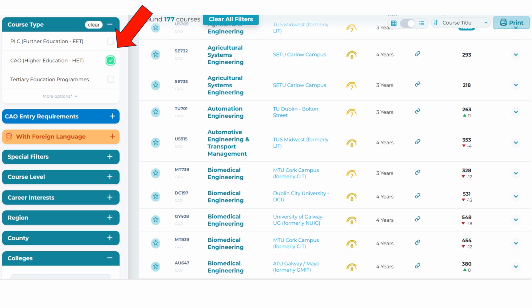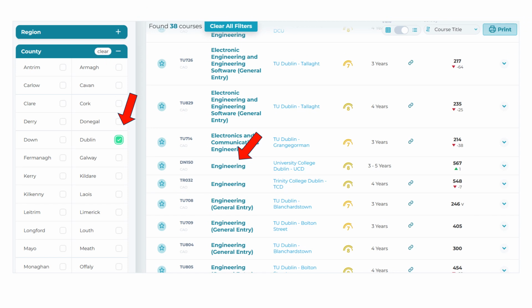177 engineering courses. To further refine our search, we can click on the county. So for example, let's look at courses in Dublin, and we can see that we are left with a total of 38 courses that we can begin to research. So, to continue our research, let's take engineering in UCD as an example.